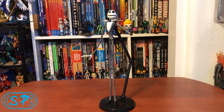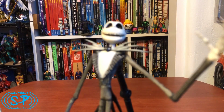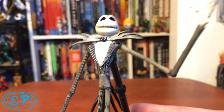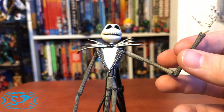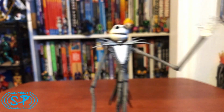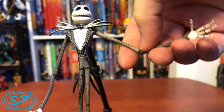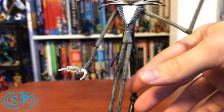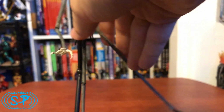Now, that being said, this figure was $15. Normally, Diamond Select stuff's $25, $30, and they come with diorama pieces. This is just Jack and a stand. This is re-released in a wave with a re-release of Sally, and the new figure Jewel, which is Dr. Finkelstein's creation. But I just wanted to get Jack. He is super thin. Jack Skellington figures are really hard to make because of the thinness. That being said, while I wouldn't stress these joints too much, they do feel like they're movable. It's not like NECA where I felt like they would break from taking them out of the package. So you can actually get some articulation.